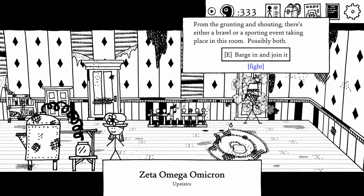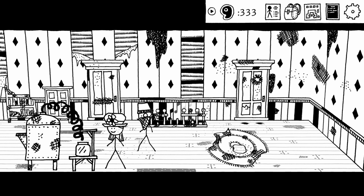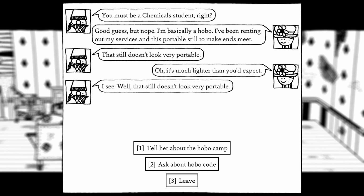Let's see what's upstairs. Let's see, from the grating and shouting, there's either a brawl or a sporting event taking place in this room. Possibly both. A young lady who's operating a still here. You must be a chemical student, right? Good guess, but nope, I'm basically a hobo. I've been renting out my services in this portable still to make ends meet.